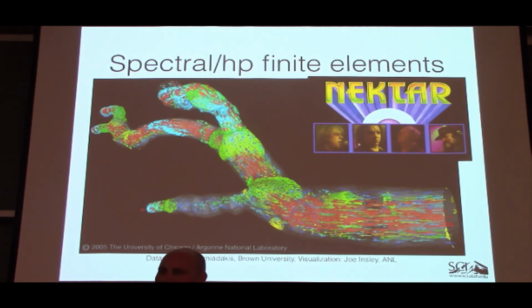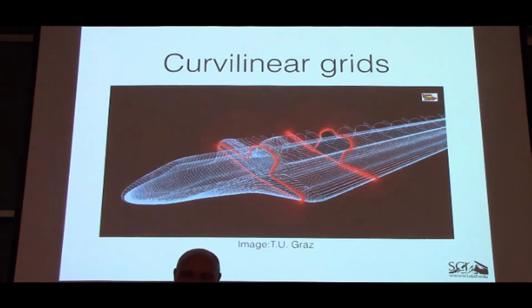Now, when I searched for Nectar, all I could find was this 80s hairband. It might be the same guys, actually. Yeah, again, this is fairly esoteric stuff.